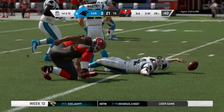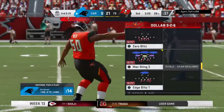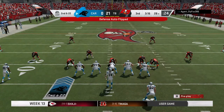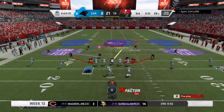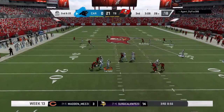Under pressure now, Darnold, and he goes down. Vita Vea breaking through to get the sack. The amount of sacks that they've absorbed in this game is absolutely extraordinary. Let's just face it. This offensive line, flat out, cannot handle this pass rush. It's been demonstrated time and time again.